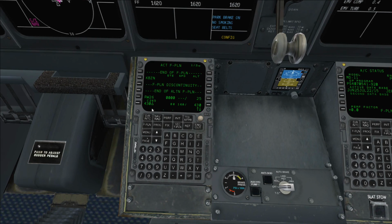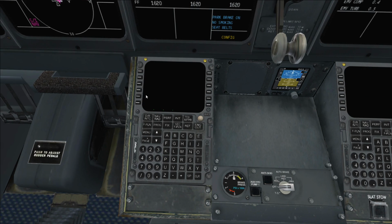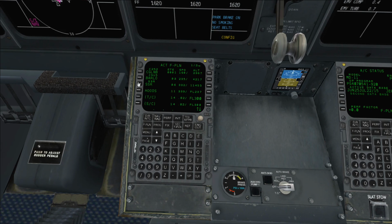Alright, so runway 26. See, I don't like how when you hit up there, it takes you over to the end. It's very odd. And to get down, instead of hitting down, you hit up to go later in the thing. Also, in the discontinuities, instead of clicking on the bottom one and moving it up, you click on clear and then take it out.